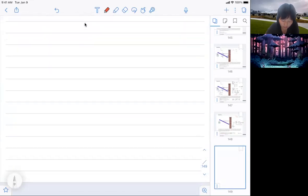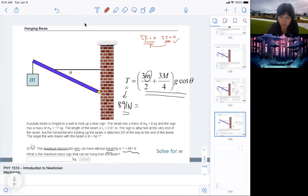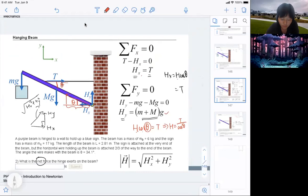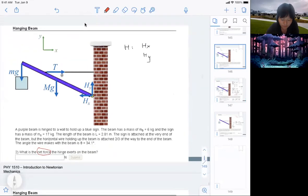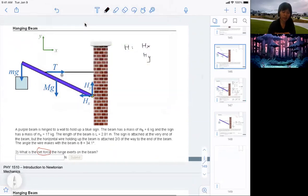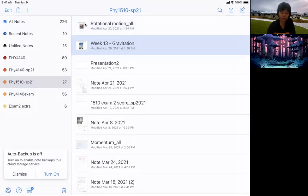Okay, so that's what we're going to discuss for static equilibrium. For the little bit of time we have now, I'm going to shift gears and move to universal gravitation. Before I move on, any questions so far about this particular problem? All right, let's go look at universal gravitation.